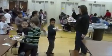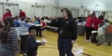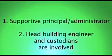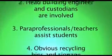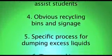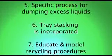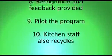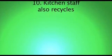Again, here are 10 key elements to a successful elementary school cafeteria recycling program. It is important to note that schools do not have to have all of these elements in place to have a successful cafeteria recycling program. They are just general recommendations. As Gomez Heritage and many other elementary schools can attest to, implementing a cafeteria recycling program is rather simple and very important, and it usually comes down to collaboration and working as a team to implement the program.